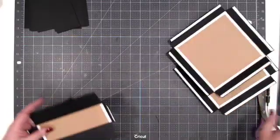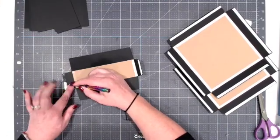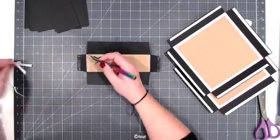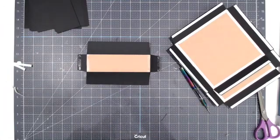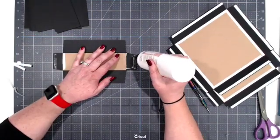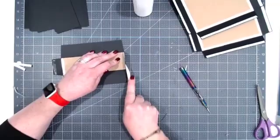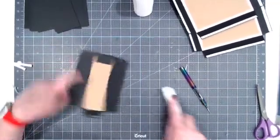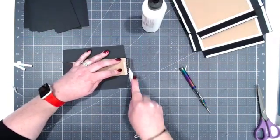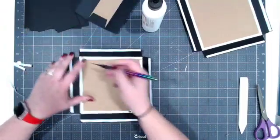So, let's start with our spine since we're doing something different on here. I'm going to go ahead and pull my backing off on both ends. And then we'll see if my glue wants to work today. I was having issues last night. I could not get it cleared out to save my life. Okay, so we're just going to take our bone folder, push up against the edge of that chipboard, and then over and down. Okay, that part's ready to go. We're going to set it aside.